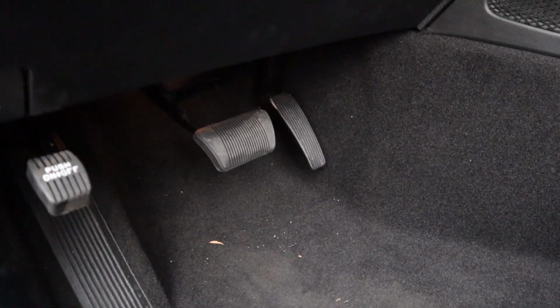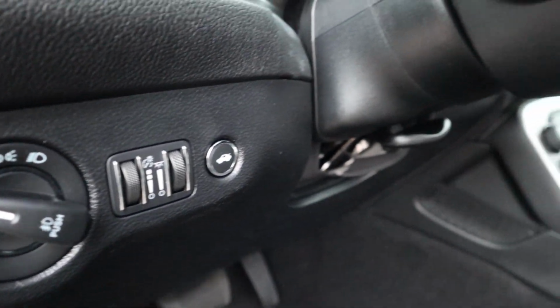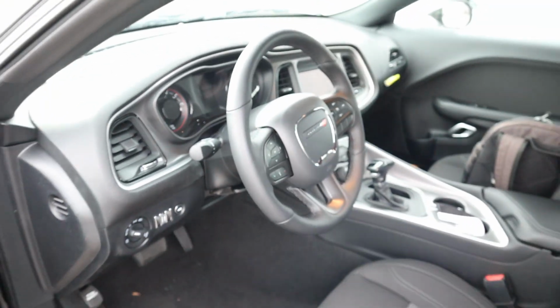And then just down below, we've got the pedal layout here at the bottom. And then you guys can see you've got the light control right there. And then the release for the trunk. The steering wheel is manually adjustable. And there's one more look before we pop in.